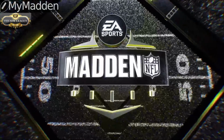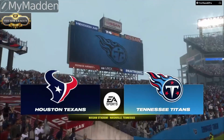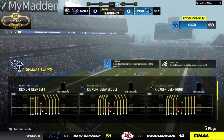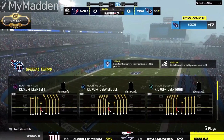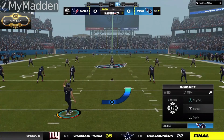Well, it may be a bit soggy, but that certainly hasn't deterred this fan base. A great crowd on hand to battle the raindrops at Nissan Stadium in Nashville. Today we've got a Week 5 matchup in store here, as it'll be the Houston Texans taking on the Tennessee Titans.